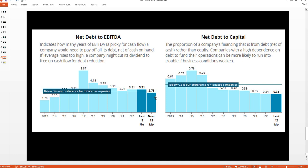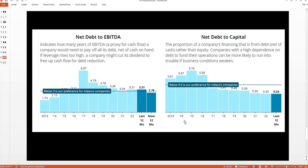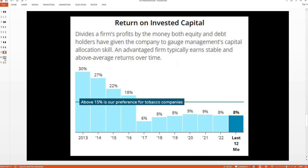So in my view, it looks like management are doing quite well, and if we can see this trend continue, not only in the net debt but also in the other metrics that I mentioned, this could be a good stock to invest in. However, we do need to run through our stock valuation system to see whether or not this stock is trading at a discount, as we like to buy undervalued stocks. Also bear in mind that the yield is very high at 7.61%, so it's not something you typically see. So we want to make sure that we're not buying into a value trap.